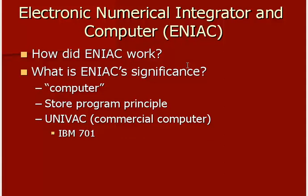Now, how did it work? The ENIAC was created in 1946 at the University of Pennsylvania. The ENIAC had 18,000 vacuum tubes. That's how it stored and processed information. It was not a binary system. It used a decimal system of arithmetic. That was one of the problems of ENIAC that slowed it down a little bit. Later computers would learn that lesson and adopt binary systems.